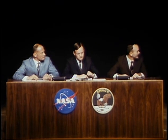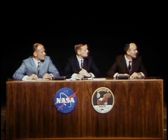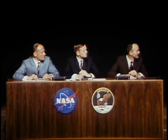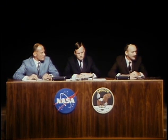As Buzz said, the rendezvous was absolutely beautiful. They came up from below absolutely as if they were riding on rails. There was absolutely no disturbance or any off nominal effects during the last part of the rendezvous.